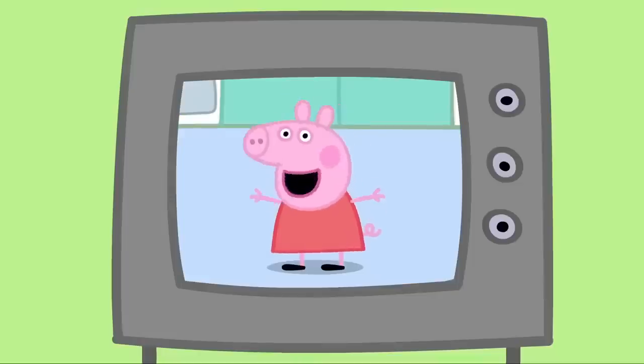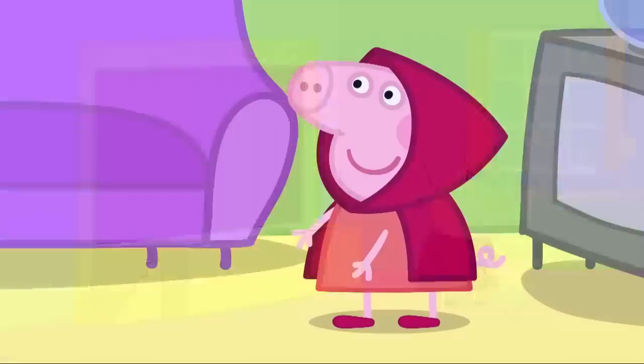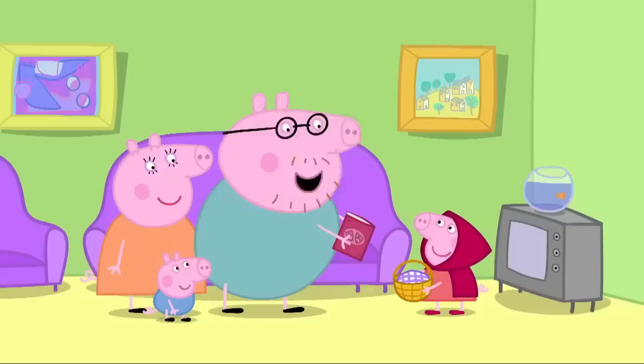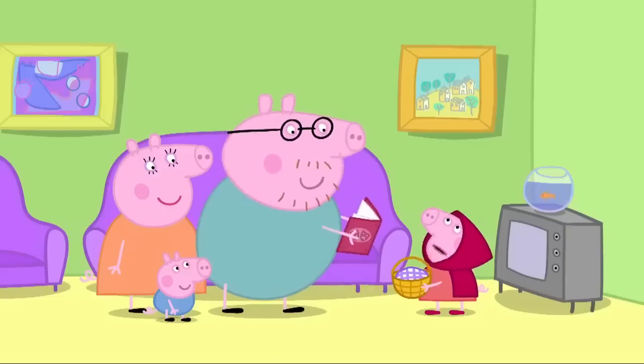Hello, I'm Peppa Pig. They have to practice at home. Peppa is going to be Little Red Riding Hood. Mummy Pig has made her costume. Daddy Pig is helping Peppa practice. Okay, Peppa, what do you say? I'm Little Red Riding Hood.